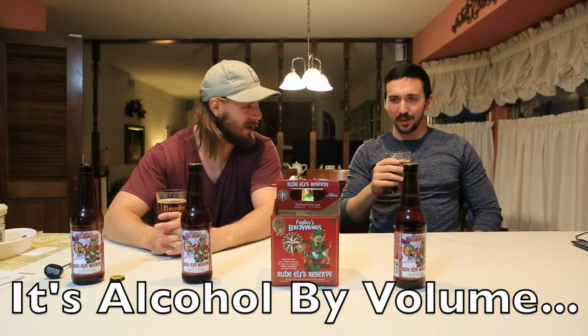Yeah. 10.5% alcohol by volume. Doesn't taste like a 10.5% at all. No, it doesn't. But it's... This is a good Christmas beer. Have you had a lot of seasonal ales? Well, no. I haven't had a lot of Christmas beers that I'm wild about. And that's a personal thing.